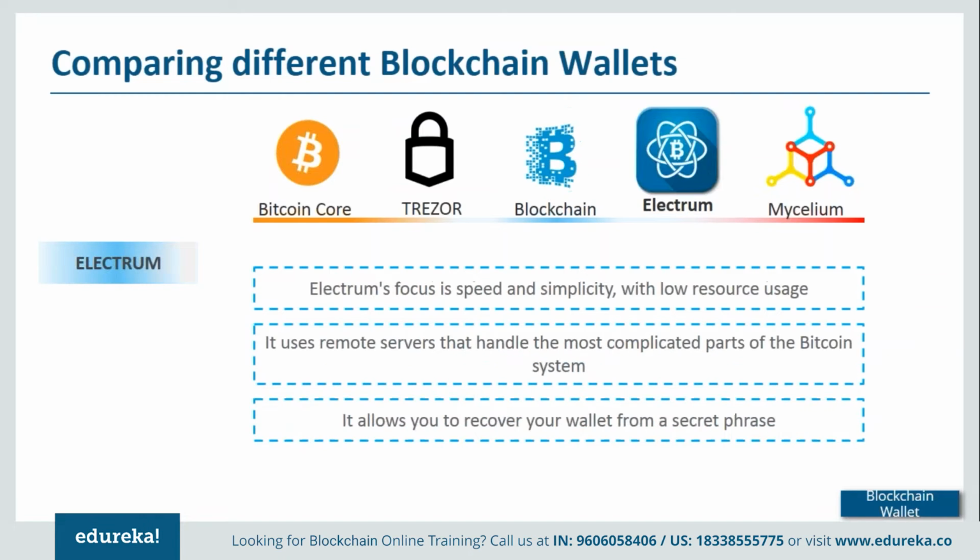Okay. Next, we have Electrum. Electrum is again a very popular desktop-based wallet and is known for its security features as well. In terms of speed as well as simplicity, it is one of the most popular desktop wallets. There are various features with respect to Electrum, so I would definitely recommend, if you're looking for a desktop wallet, this is one that you should put your eyes on. But one thing you need to remember is that Electrum has slightly higher transaction fees when you compare it with the other desktop wallets.